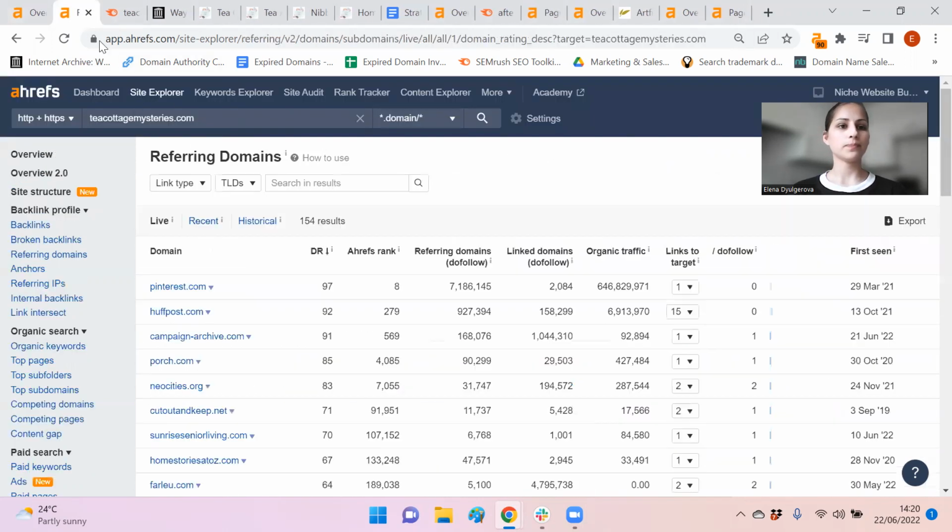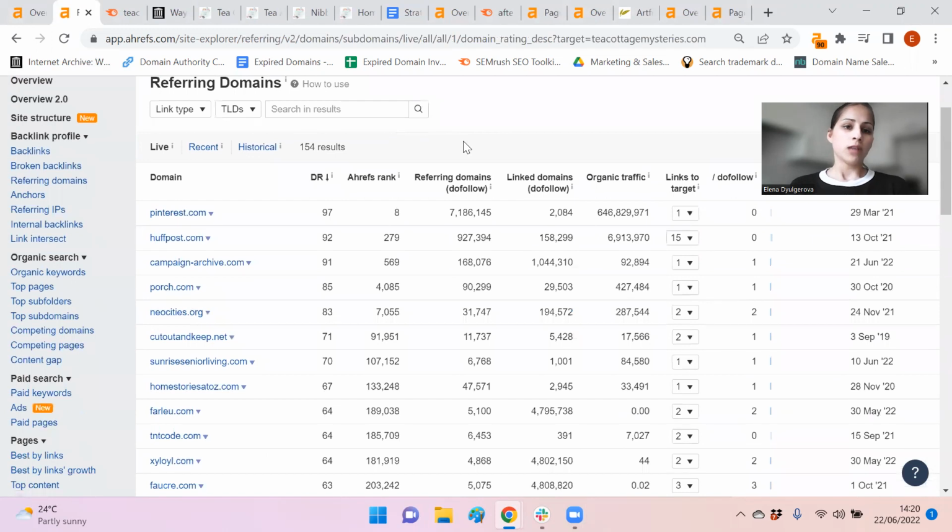And going to the referring domains. Now, obviously, this domain is quite small. It has a DR of 12, so the backlink profile wouldn't be anything super exciting, but we've got a link from Pinterest and we've got a link from HuffPost. These are two pretty great sites. So even just with these two links, I'm happy with this backlink profile, considering the domain rating is only 12. So I'm happy with this.